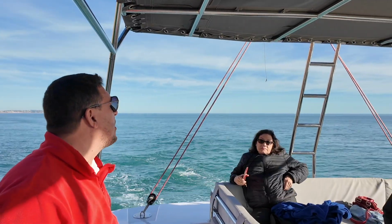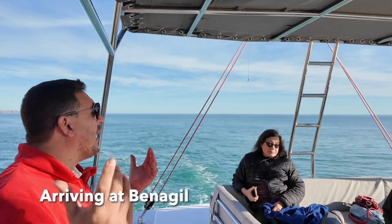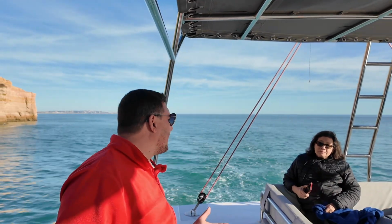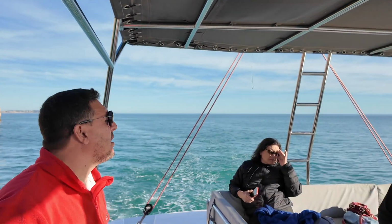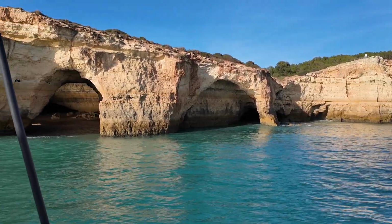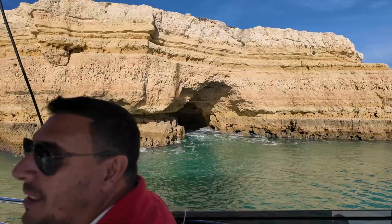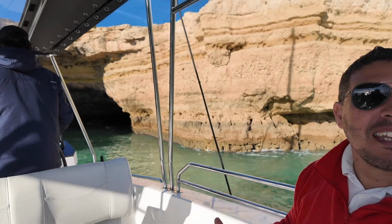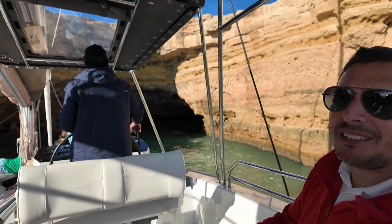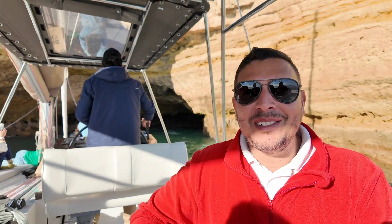The village of Benagil. Okay? So we are in the area of Carvoeiro. A little more forward we have the Alfazina lighthouse, and this is the Benagil. See, the most important thing here is the cave, we need to go more forward. I don't know if we can do that. If we can see the head of Donald Trump.